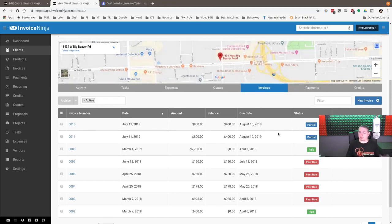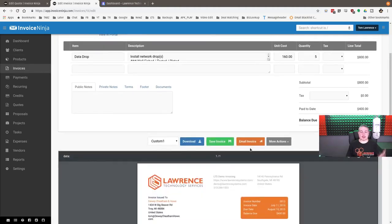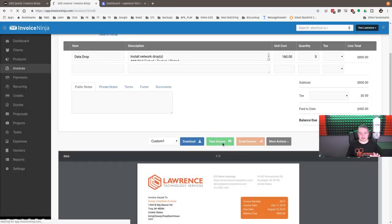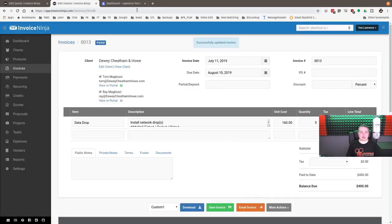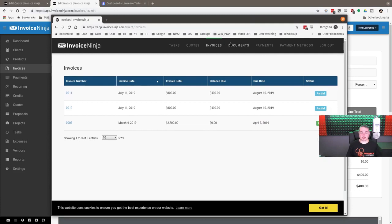Now, at the end of it all, once we're done, we're going to go ahead and send the invoice to him with his final balance, and just email out the invoice, and they can pay the final balance. So email invoice, but I'm actually going to hit save invoice because that's actually going to do it, so they can go back to their dashboard and pay the final balance once the work is done. Let's come back over to the client dashboard and show you how that looks again.